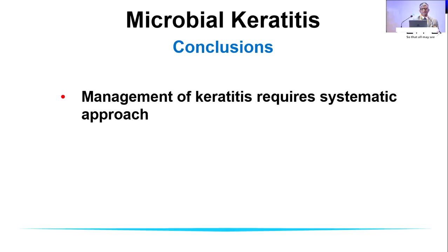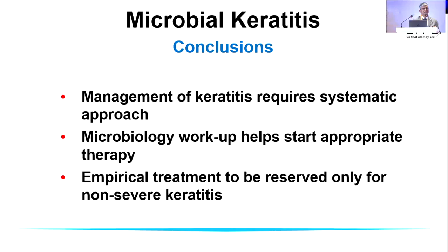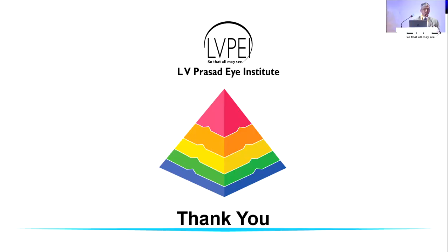To conclude, the management of keratitis requires a systematic approach. Microbiology workup helps start appropriate therapy, and empirical therapy should be done with antibiotics and reserved only for non-severe cases.